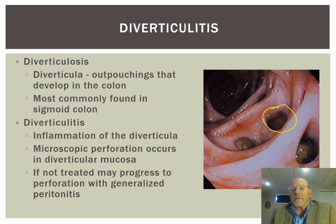Again, left lower quadrant. As the fecal matter passes through the sigmoid colon with peristalsis, it's going to fill these diverticula, and then with peristalsis, it's going to empty and move on. Sometimes, however, non-digestible food gets caught in there, and it might be a peanut, it might be a popcorn kernel. Then as the fecal matter passes through, the fecal matter attaches onto that nut, that undigested piece of food product, and gets trapped in there.